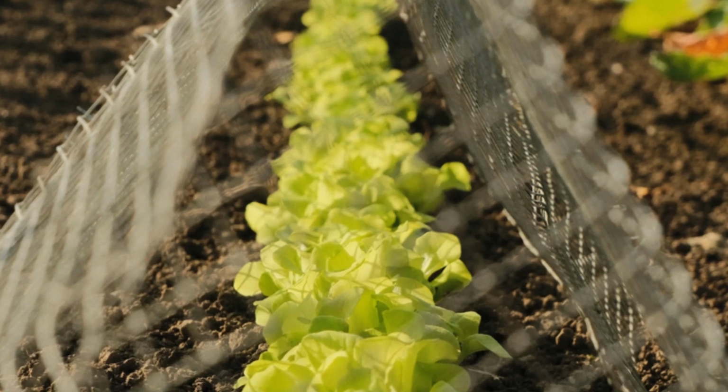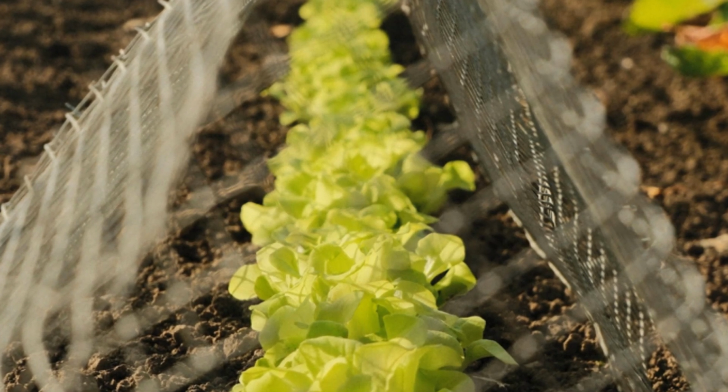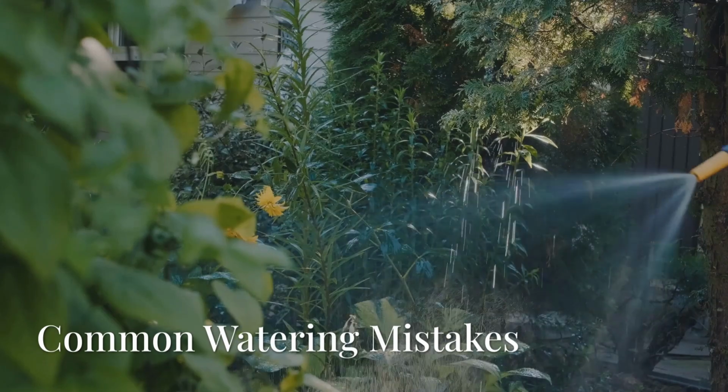Similarly, wind can also dry out the soil very quickly, so providing some form of windbreak, such as a hedge, fence, or even just a row of tall-growing plants, can help to create a more sheltered microclimate for your vegetables.